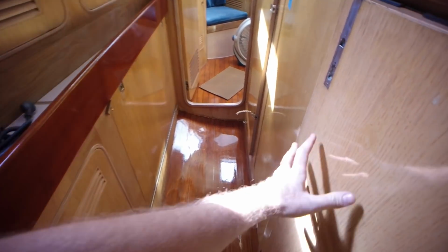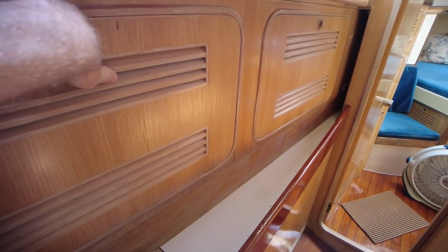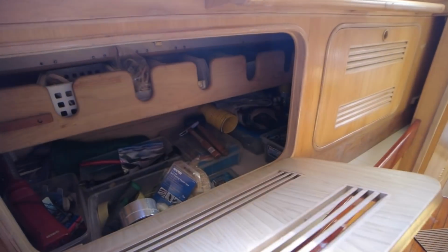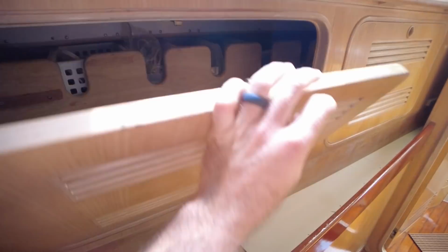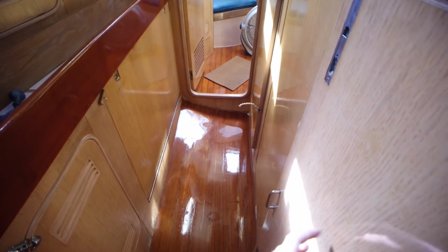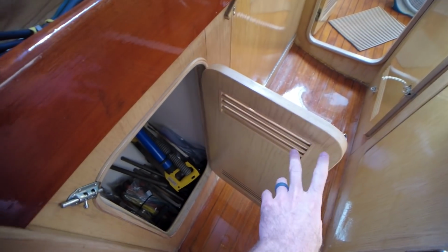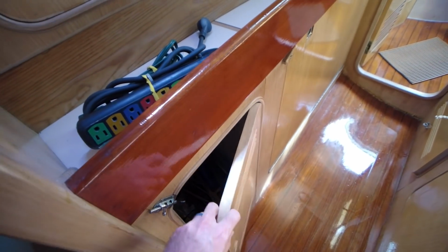Going aft, we're gonna have engine access right here. We'll take a look at that in a little bit. Got storage back here. Yeah, I've seen these areas on center cockpit boats, you know, basically the hallway that goes into the aft cabin. I've seen them used as workshops. That's kind of what this is.